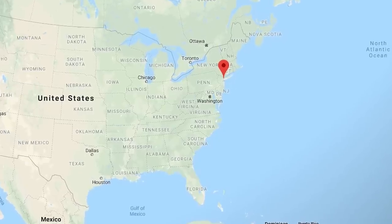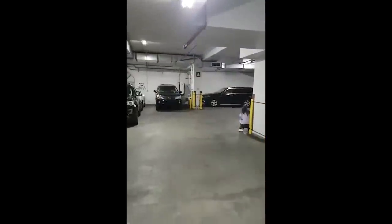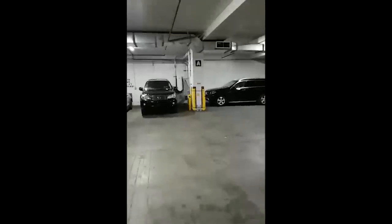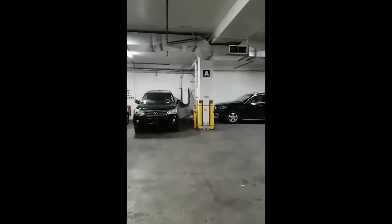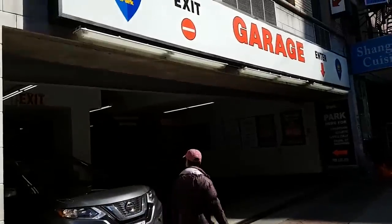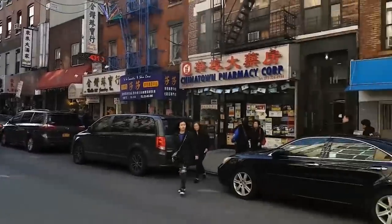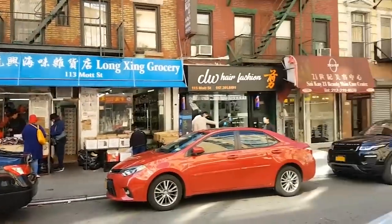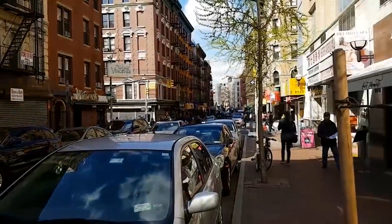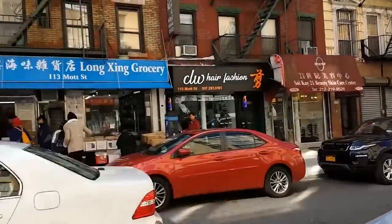Take it away, guys. Here we are at the Mott Street Superchargers. There's a couple of them in this parking garage. Here's one. And there's one over here in this corner. Here's the entrance to the parking garage. It's in Chinatown in Little Italy, right in the center of Lower Manhattan in New York City. So there's any restaurant and store around that you can imagine.